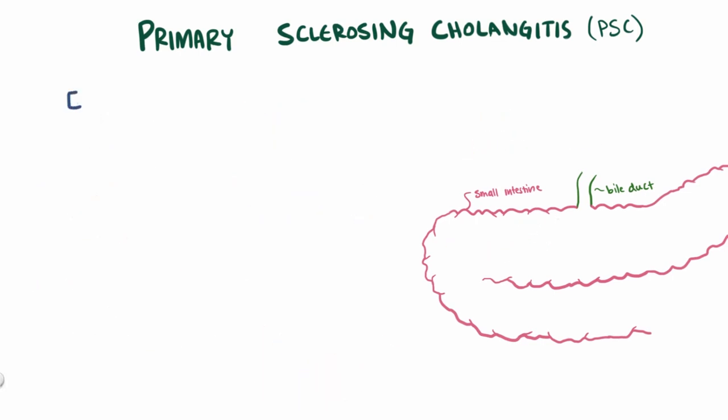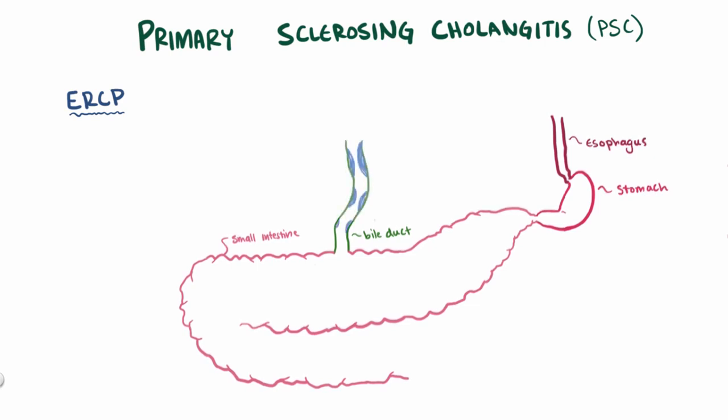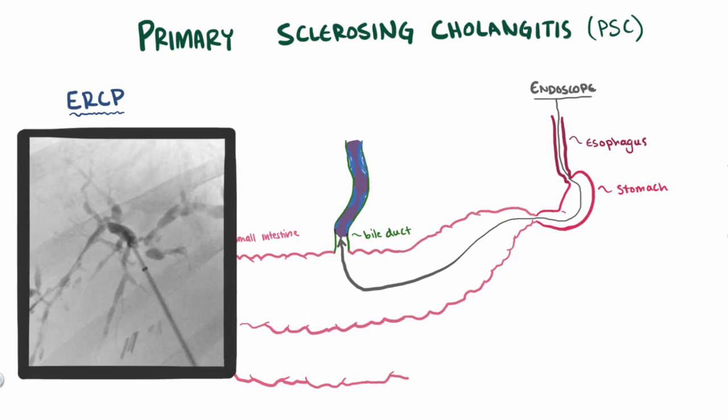Finally, an endoscopic retrograde cholangiopancreatography, or simply ERCP, can be an effective technique that uses an endoscope to traverse down through the esophagus, the stomach, and the duodenum, and finally into the bile ducts. Then contrast medium is injected into the ducts and x-rays are taken to look for narrow areas or blockages.